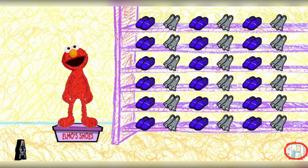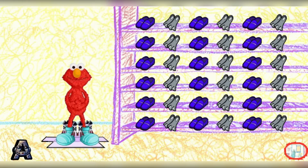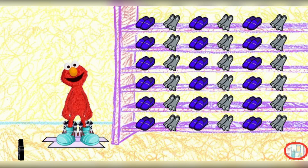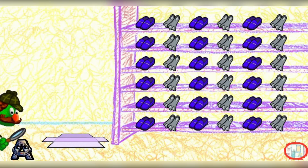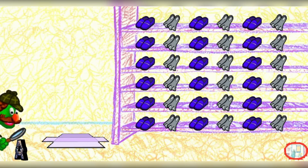Yay, Elmo knew you could do it. That was the last pair of shoes. Now, let's see what's in the shoebox. Oh, my tweeds! It's rocket shoes! Wow! So super-duper rocket shoes. These shoes are out of this world. Quite so. I have solved yet another mystery. I will call this one the Mysterious Shoebox, or something of the sort.